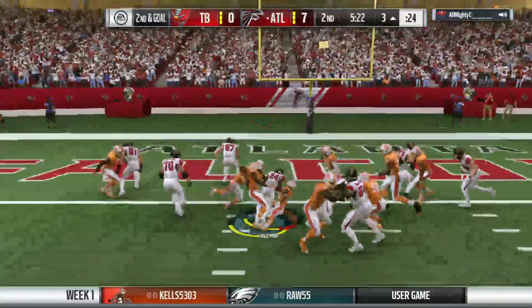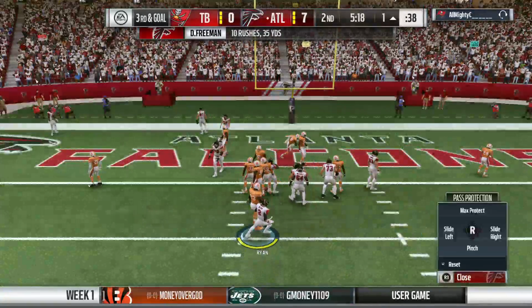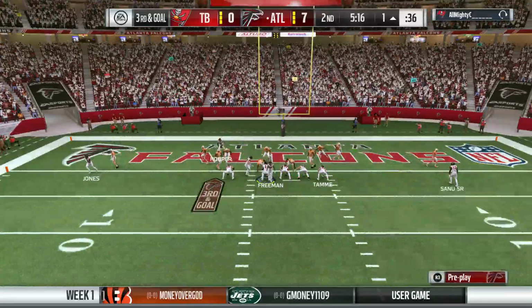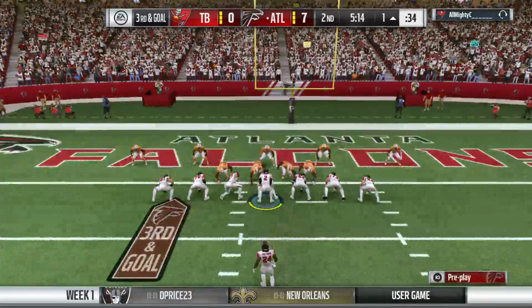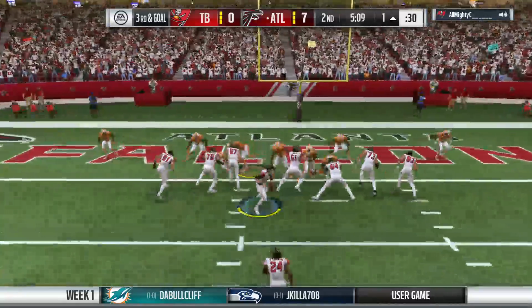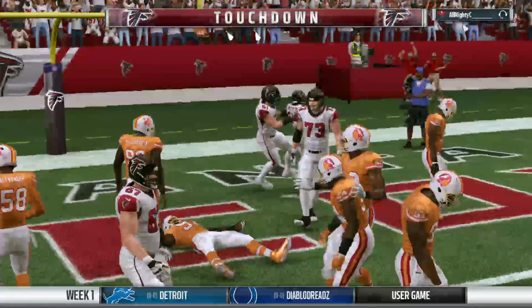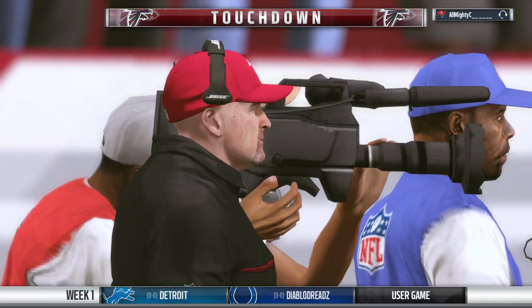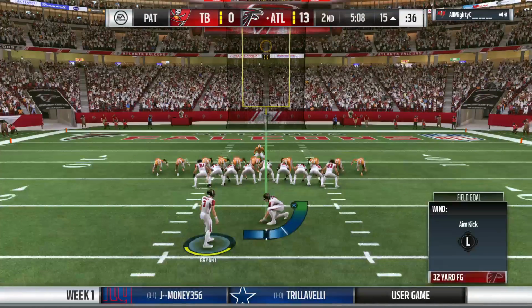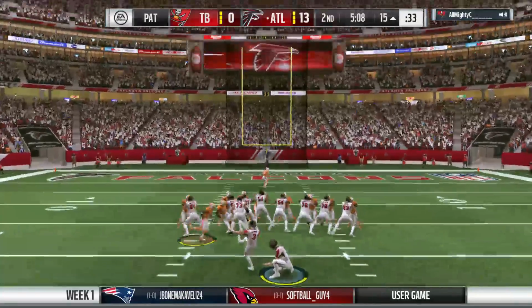They'll look to run with Freeman. Able to get a couple here, but won't get across the plane as they stop him right around the 1. Tough day, tough sledding right there, and it's been that way the entire game. Not a whole lot of room to ramble for him. And he will take it in for a Falcon touchdown. Devontae Freeman taking it in. And the Falcons will add on to their lead.